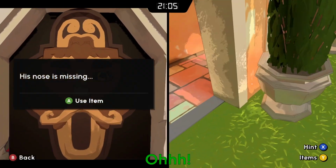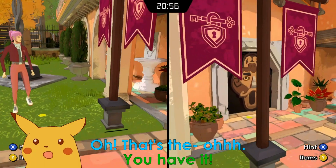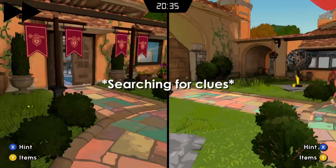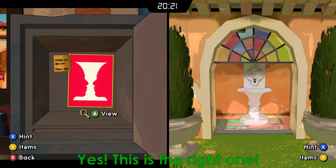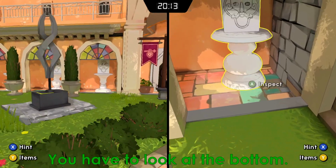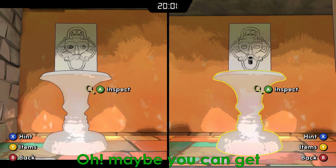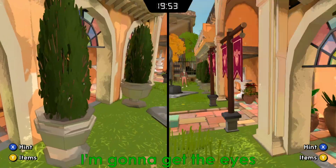Oh, you have the nose, right? You have the nose. You have it. That's the strange culture. The vase is different. Yes, this is the right one. Okay, it's where it's the vase where it's a face and a face. You have to look. That's the wrong one. You have to look at the bottom. No. Oh, it's this one. Is that one? Yes, look. It's a face and a face. But this one also. Oh, maybe you can get something out of that and something out of this one. You can get the eyes of this one. I'm gonna get the eyes.